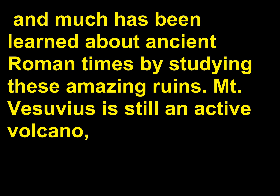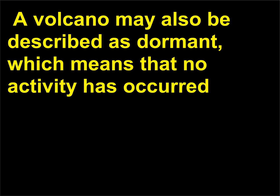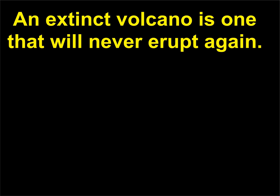Mt. Vesuvius is still an active volcano, which means that volcanic activity still occurs there and eruptions happen from time to time. A volcano may also be described as dormant, which means that no activity has occurred for a long while, but conditions still exist for an eruption to take place in the future. An extinct volcano is one that will never erupt again.